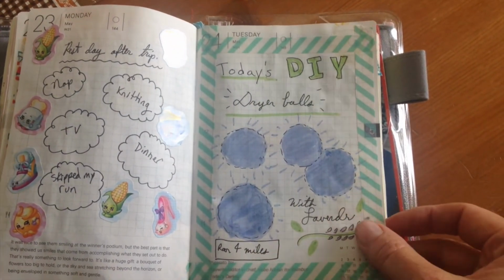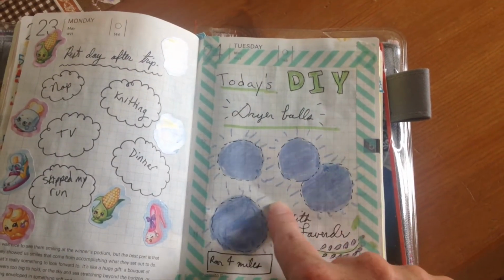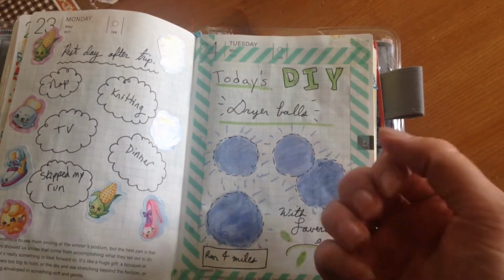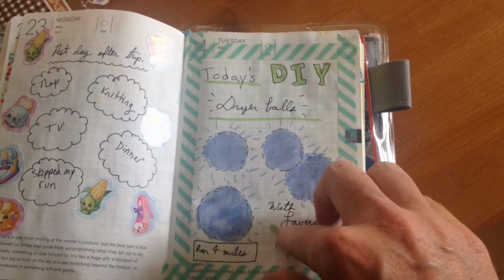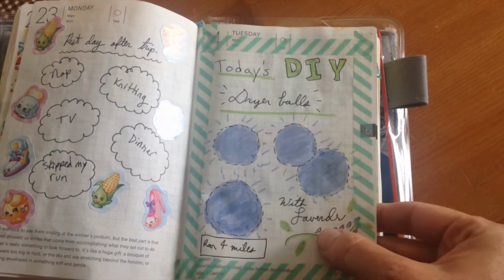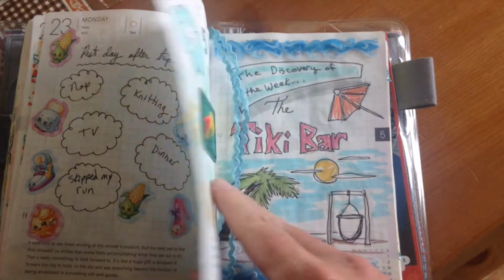On the 24th, I did a little craft at home. I made some dryer balls for our dryer. Instead of using dryer sheets, I made wool yarn balls and felted them in the washer and the dryer. And my daughter and I added some lavender oil to them to make the laundry smell good. I did a 4-mile run.